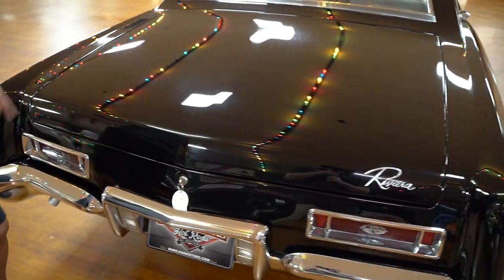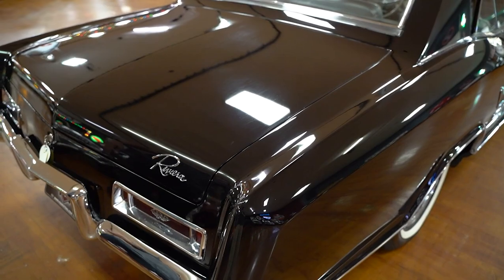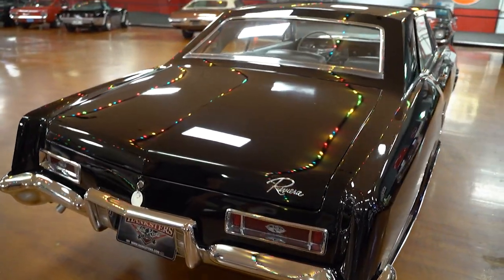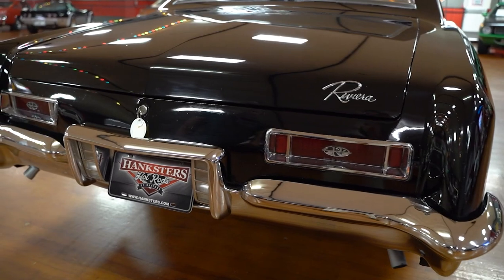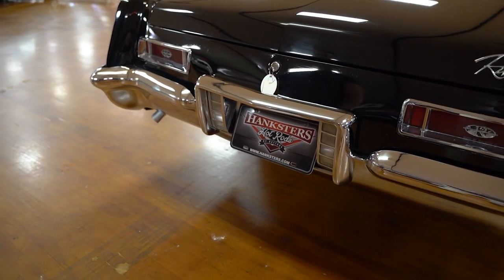Big deck lid on the car as well. So your gaps on your deck lid are not only uniform, but the deck lid fits nice and flush to the tops of the rear quarters. Again, your Riviera logo there in the brake lights, and then your Riviera designation on the deck lid. Reverse lights down low next to our sweet Hankster's plate.